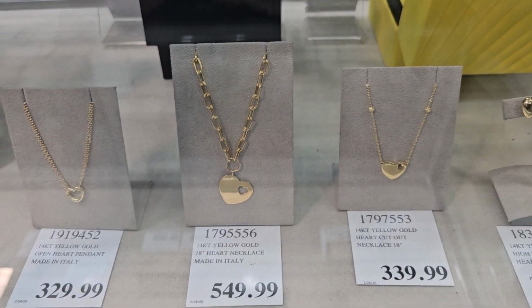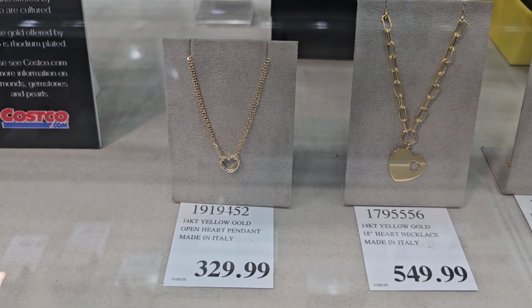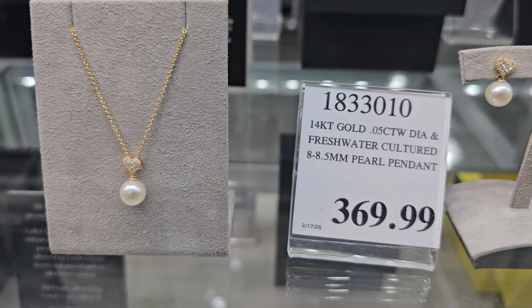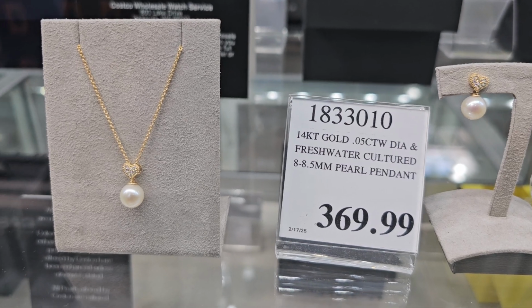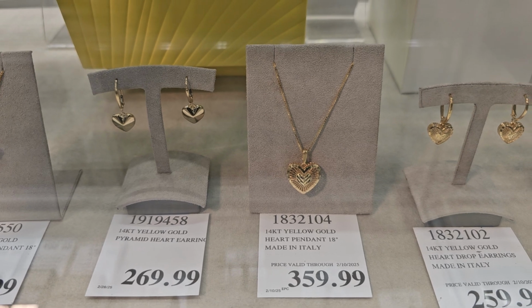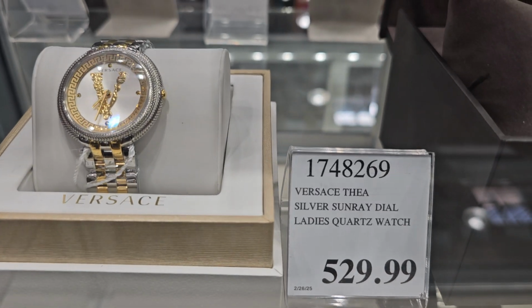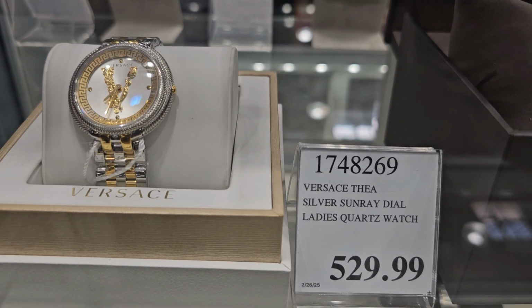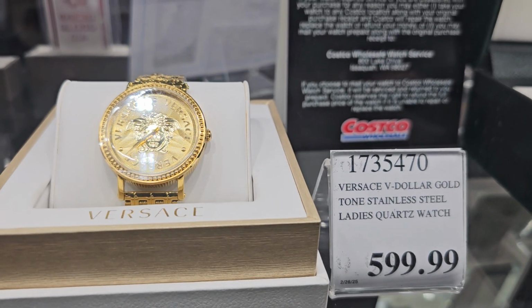$550 for this heart one. That's cute. 330. And this little pearl with the heart is 370. So it's just a little over. So how much was it there? Here it was $350. But today it's $338 on the market.